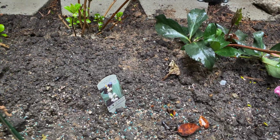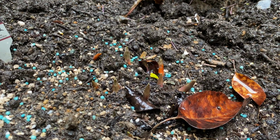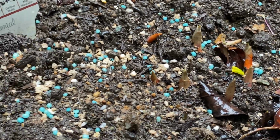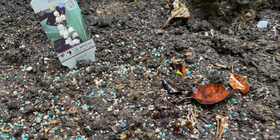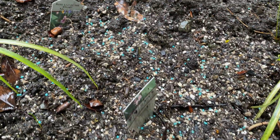As for the lily of the valley, I don't think the sprout has changed too much. Maybe it has gotten a little taller. And I'm just going to show you other lily of the valley at different locations.